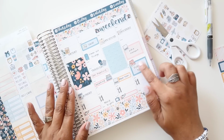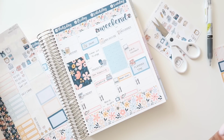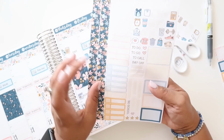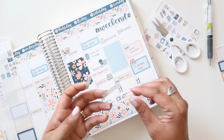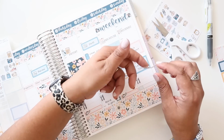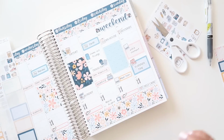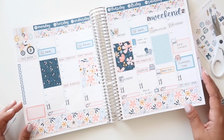Okay, so I cut the planner time sticker in half just so that it would fit a little bit better. And then I think I'm going to do a little bit of a self-care session Sunday afternoon, which is just face masks, teeth whitening, all of that fun stuff, and possibly the world's best bubble bath. I love doing that on Sundays, so it's a great way to hit that reset button for the week. All right, so that is how this week is looking.